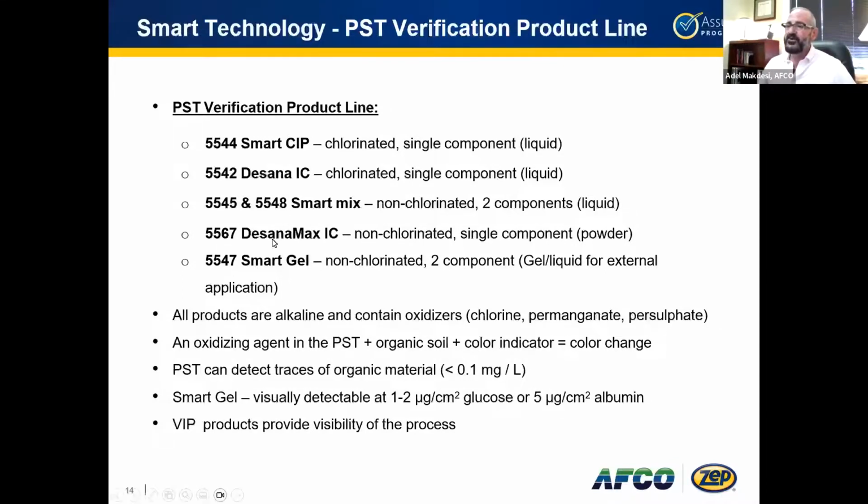So these first four products are chlorinated or non-chlorinated detergents that have a color indication in them. The color change will tell you if the CIP line is contaminated or not. Does it have organic matter or not? Does it have a biofilm? Remember, biofilm contains organic matters. We talked about containing proteins, carbohydrates, even sometimes alcohol, all kinds of things.